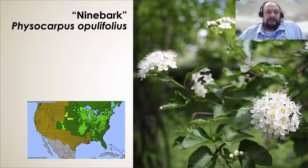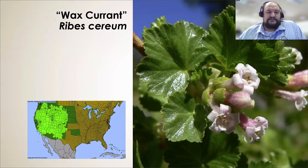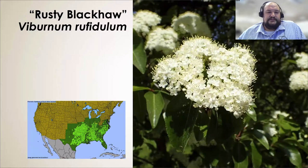Nine bark. Getting into some more shrubby species here. Wax currant. Rusty black haw, one of my favorite viburnums.